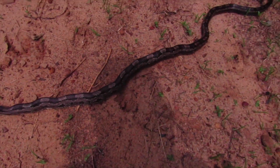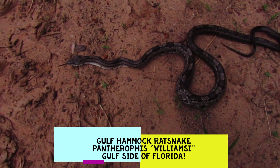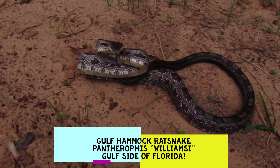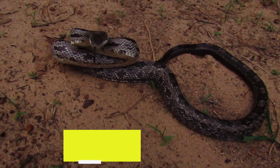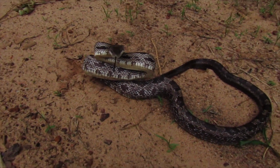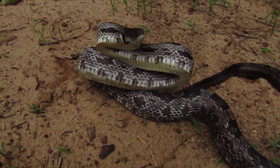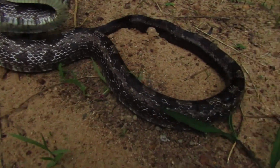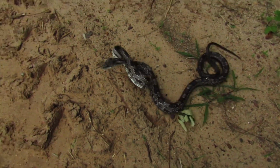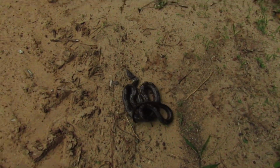looking rat snake. You're a little darker for our Panhandle, Florida. But you are pretty. Like, wow, you are magnificent. A little bit darker than the last gray rat snake I found this morning, but dude, you are looking pretty. Man. Yeah, you got that mahogany. Ow! Dude! I'm just trying to get a video of you.